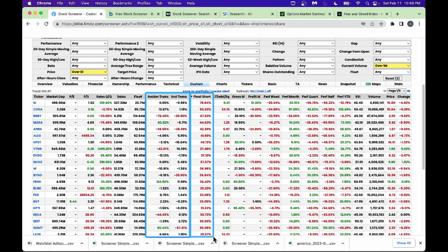And we got other things here. As you can see, we got float that tells you how much stock is available. So I love the stocks with low float. Those are the good ones to buy. And then you got performance here.